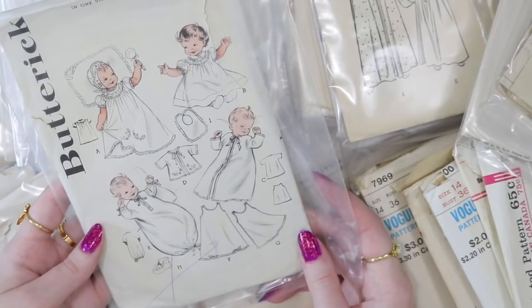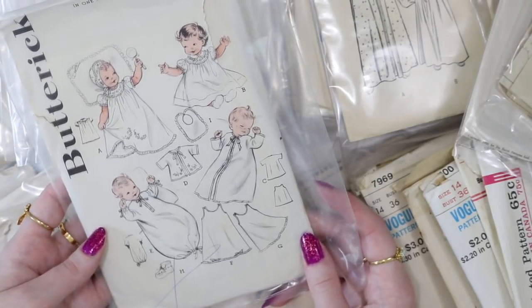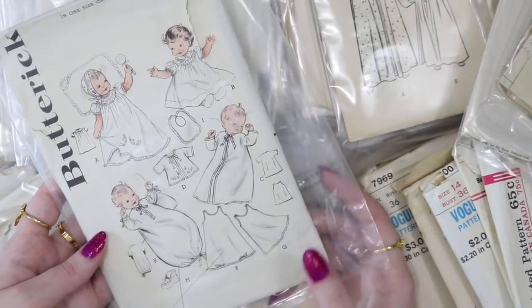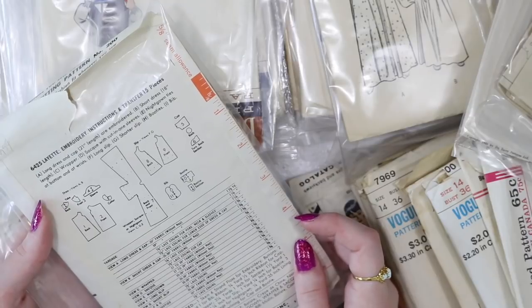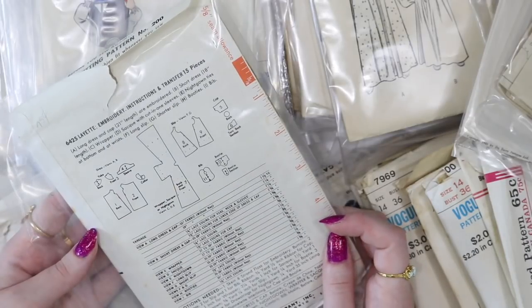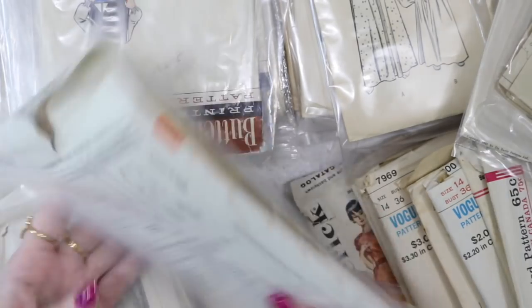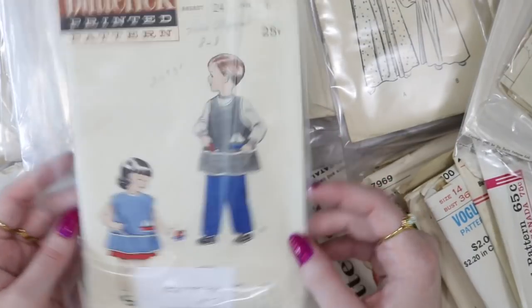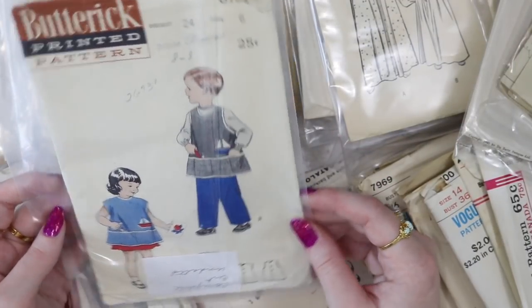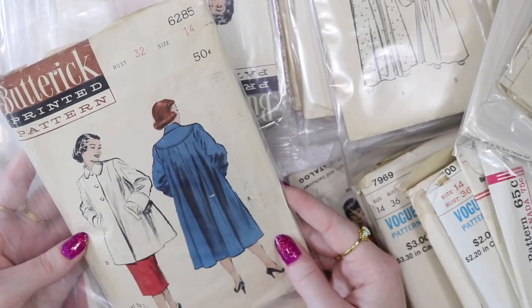Here we have a Butterick pattern, probably also from the 50s. Also feels factory folded, potentially. This number is 6425 in one size, and this is for an infant's set. They call it a layette set, which I've never heard before. So I'm not sure if it's just gone out of fashion or if it's just because I know nothing about children. And it looks like this also comes with embroidery instructions and transfers, which is cute. Another kids pattern. This one says complete and cut on the bottom, and this is just for an apron, and it is printed.